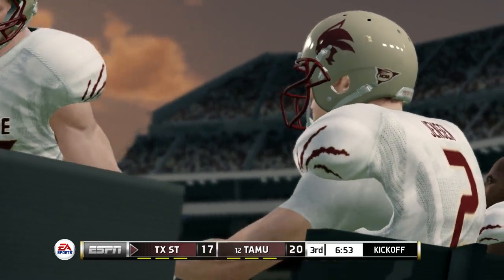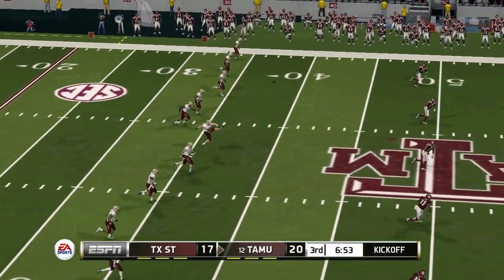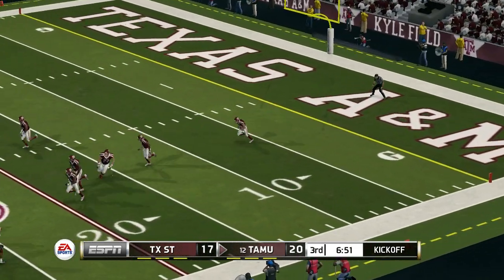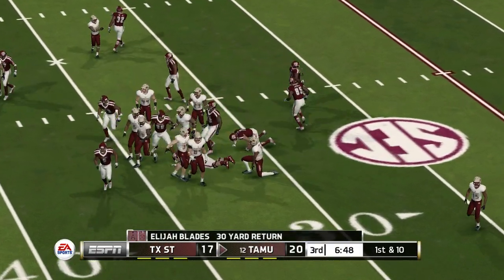Brad, I thought that was a textbook drive. I thought they did a really good job of showing balance, mixing the play calling with the run and the pass. Just an overall well-executed touchdown drive. The score now, 20-17. Tackle made at the 31.